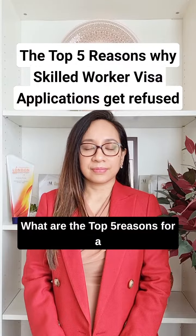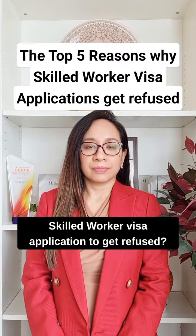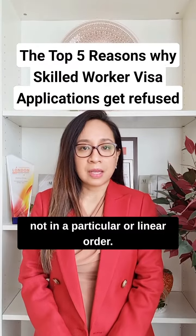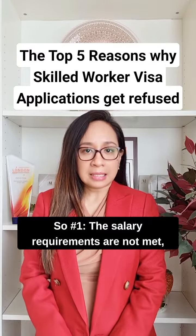What are the top 5 reasons for a skilled worker visa application to get refused? Please note that the following reasons are not in a particular or linear order. So, number one, the salary requirements are not met.